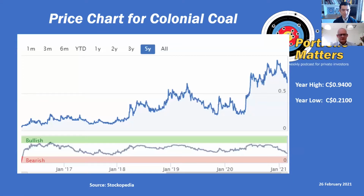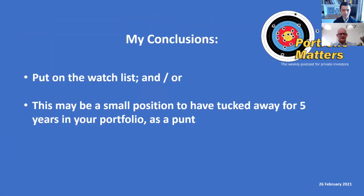Price chart for Colonial Coal. It's slowly been moving up over the last couple of years, really, from January 18, the last 3 years, from maybe 20 cents to what is now 70 or so cents. So my conclusions from my analysis are that this is a share to put on the watch list, and or it may be a small position to have tucked away for 5 years in your portfolio. At the moment, I would say as a punt.